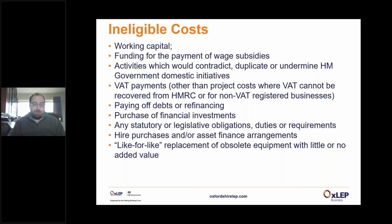VAT costs cannot be claimed unless you are a non-VAT registered business, so you can't recover that VAT anywhere else, or that you're not able, for whatever reason, to recover that VAT from HMRC. So what I'm saying there is that VAT is ineligible if it can be recovered elsewhere.